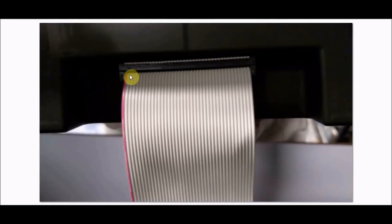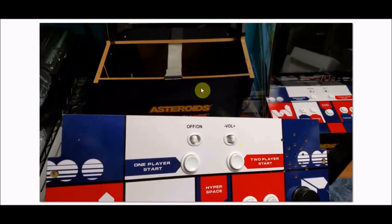It's like a standard IDE cable for your hard drives. Well, back in the day anyway, now they're all SATA. But back in the day, they were these 40-pin or 80-pin IDE cables. And you can't get it put in wrong as there's a notch. We just pull this thing right out. And you can see it comes right up. You can see right here is a little notch on it.